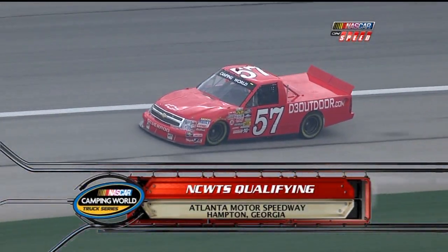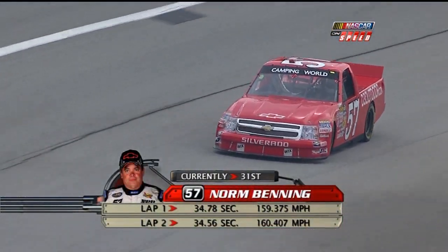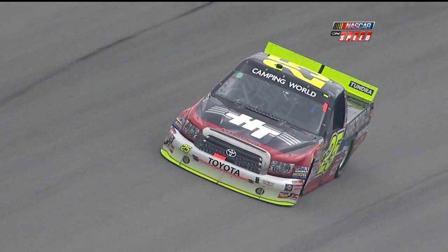Coming off the racetrack, Norm Benning in the number 57 Chevy Silverado. He was 31st quickest of 31 that have been on the track. Phil, do you want to correct me on that? He's also the slowest. Okay, just making sure we're on the same page there.